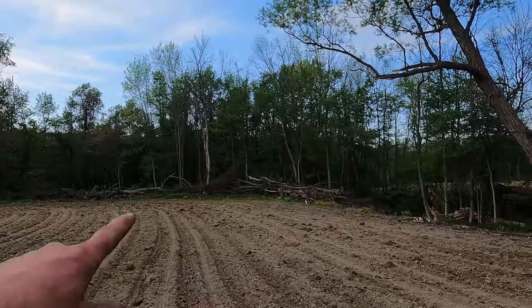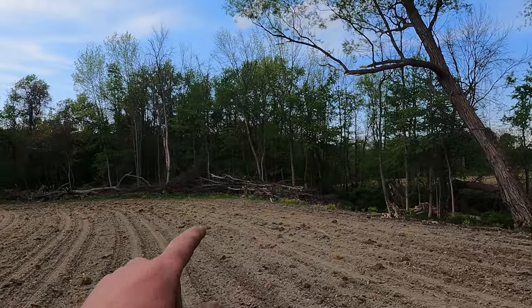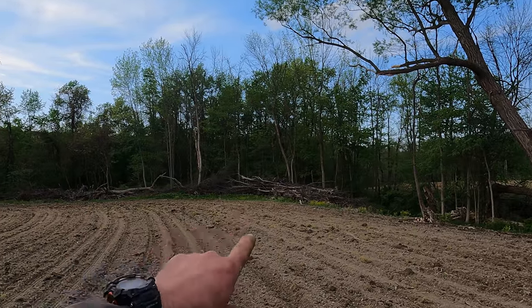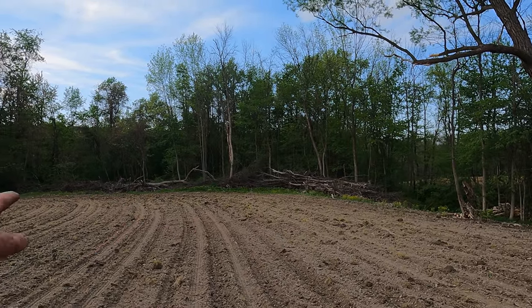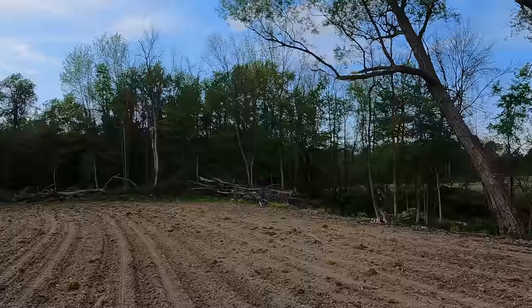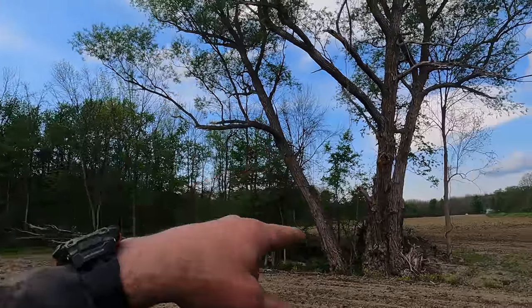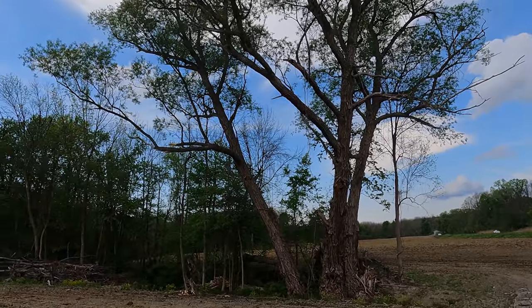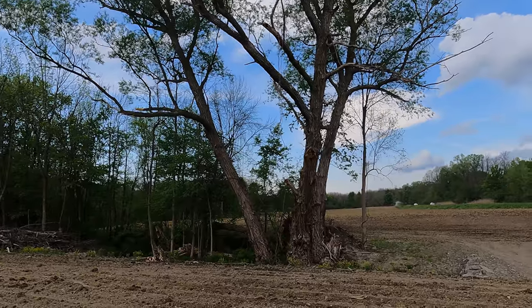I wouldn't be surprised that at some point in time, we'll have to be careful, but I wouldn't be surprised if that ends up getting struck with lightning. And that big old willow tree right there, I bet you someday that's going to get struck with lightning too.